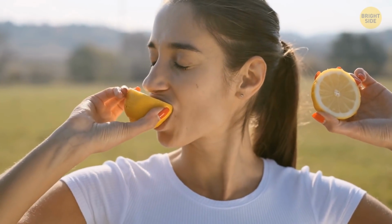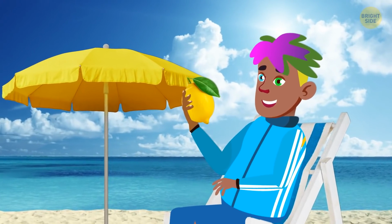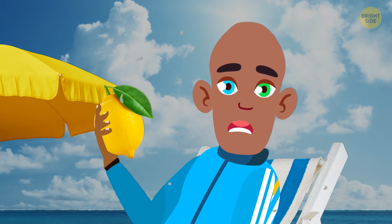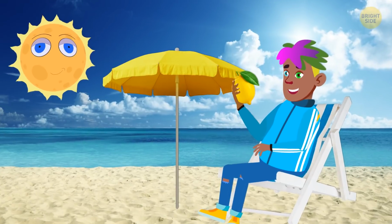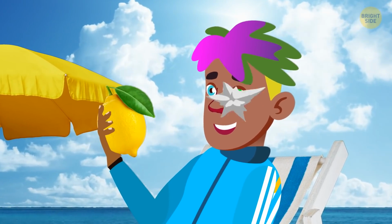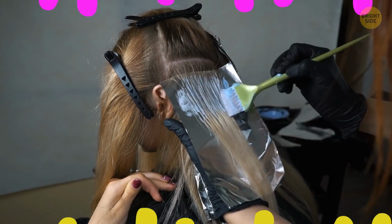The acid from the lemon opens up the cuticles of your hair. Then its first layer strips away, and voila! Your hair color changes. But unfortunately, if your hair is too dark, it might not work for you. Then hair salon is your only way.